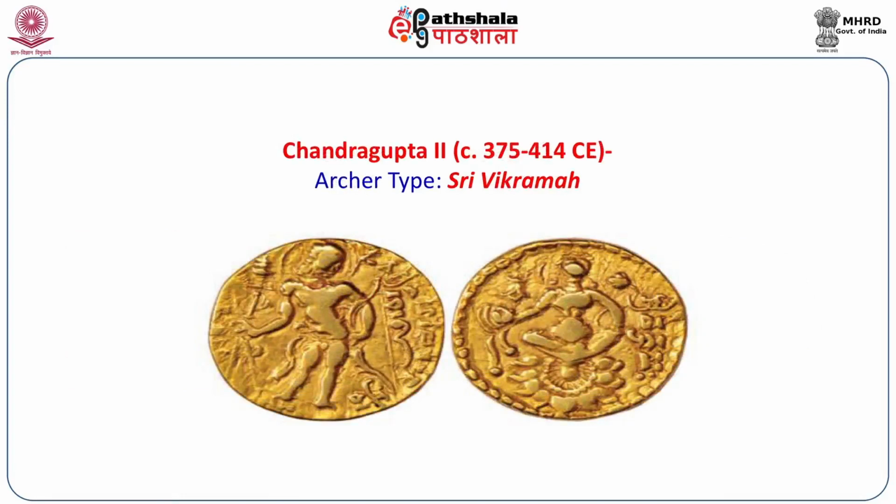Here gradually on these coins you see that Ardaksha is now turning into Lakshmi. So a major Indianization process actually started with the coins of Chandragupta II, because what we had seen earlier is the continuation of the Ardaksha type from the Kushan coinage, but here Ardaksha has been turned to Lakshmi and she is now seated on a lotus. So this is an indication of the Indianization process which Chandragupta II started.